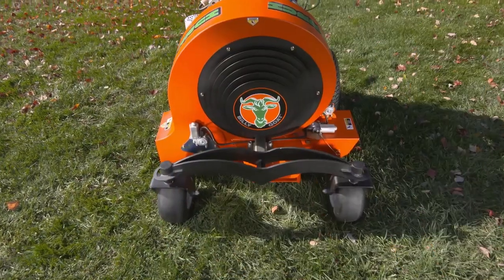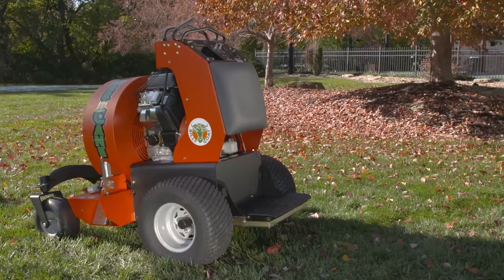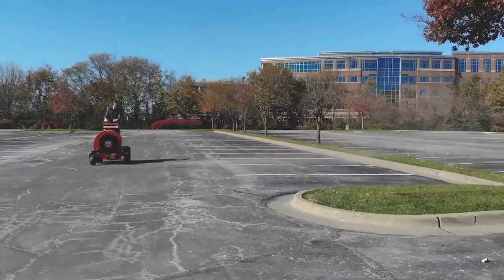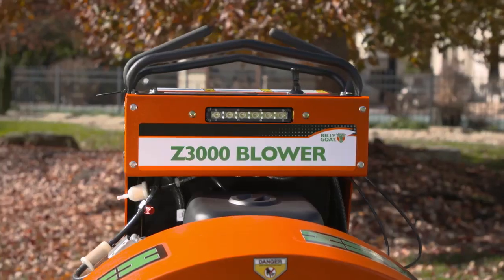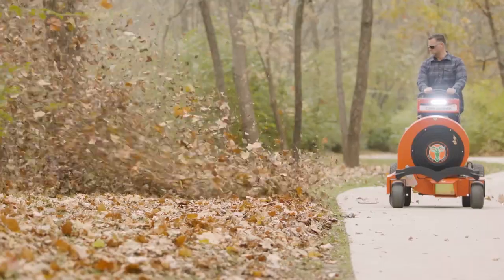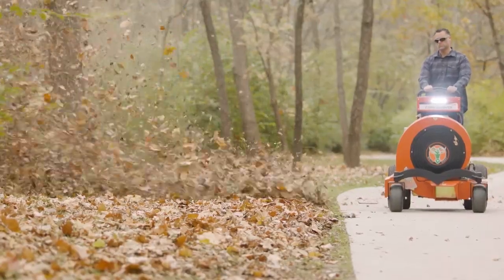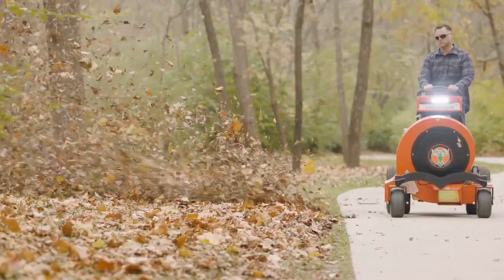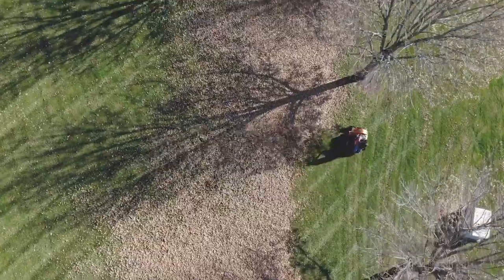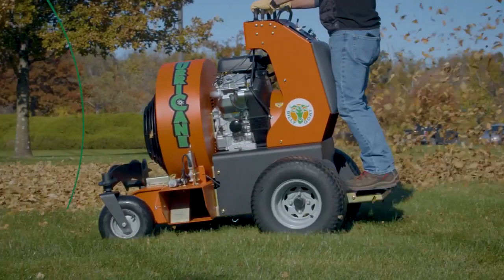Both models feature a torsion-mounted front axle assembly, operator thigh pad, and torsion-mounted operator platform for both smooth ride and operator comfort. Each unit also has LED lights for operation after daylight, which adds to the features that make this machine a landscaper favorite for fast cleanup in the short days of leaf season. There's simply no easier, faster, or more efficient way to blow through a leaf season for you and your team.